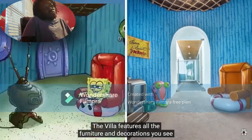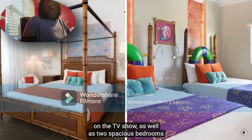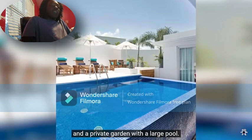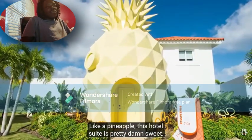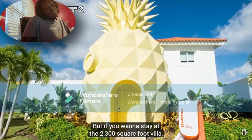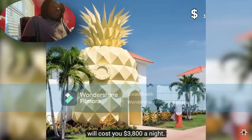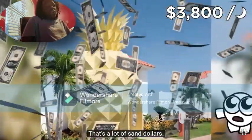The villa features all the furniture and decorations you see on the TV show, as well as two spacious bedrooms and a private garden with a large pool. Like a pineapple, this hotel suite is pretty darn sweet. But if you want to stay at the 2,300-square-foot villa, you're going to have to start working extra shifts at the Krusty Krab, as a visit to the luxury resort will cost you $3,800 a night. Holy! That's a lot of sand dollars.